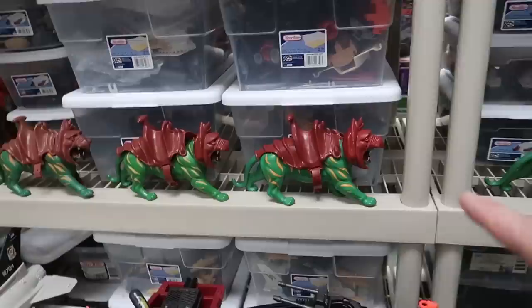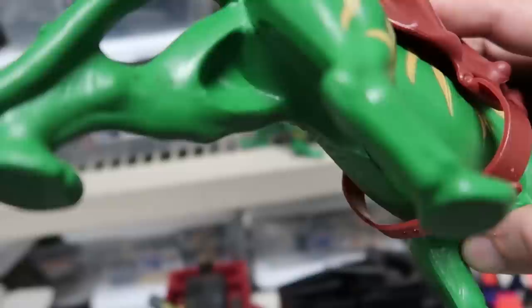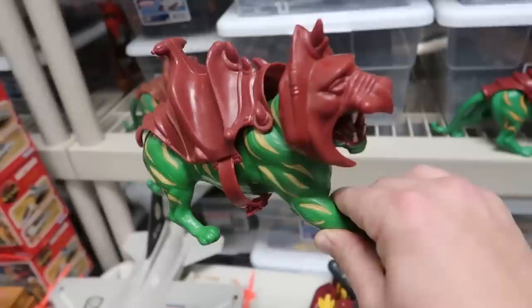And then like I was looking through them just a little bit ago. This one right here really stood out because he's got more of an almost off-white, yellowish stripe here. And looking at him, he's got a Mexico stamp. So this one is from Mexico rather than Taiwan, like most of them usually are. And I don't think I have a Mexico Battle Cat in my collection, so I'm probably gonna add this to the pile too. Always love adding new Battle Cats to my collection at home.